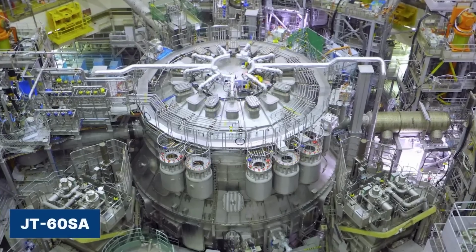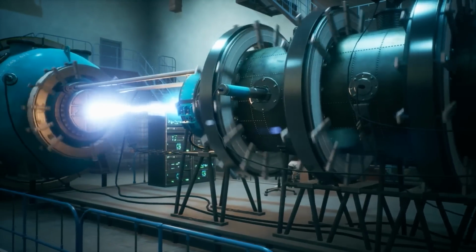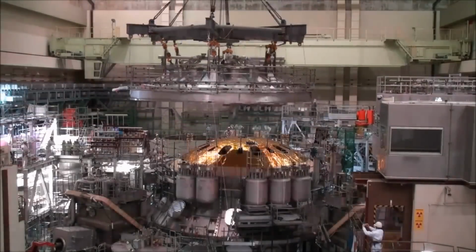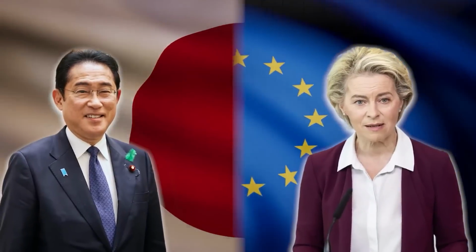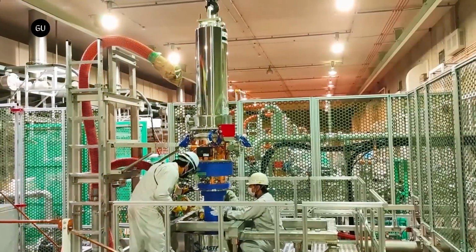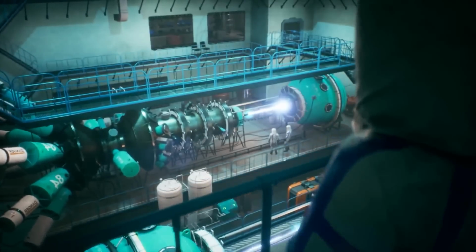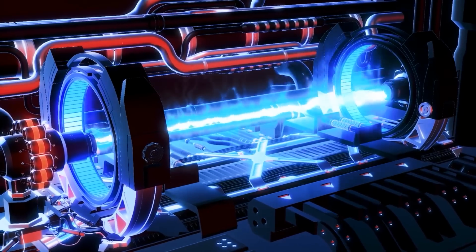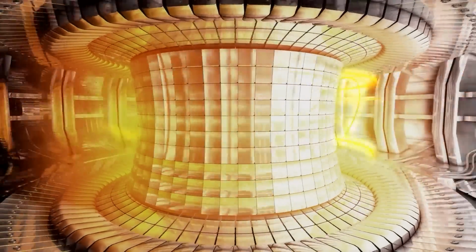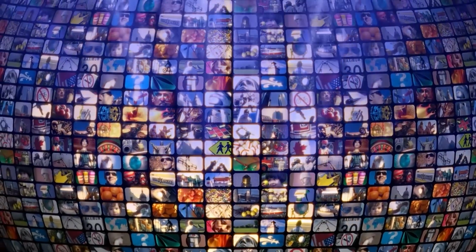The success of JT60SA could also lead to faster advancements in fusion technology, making clean energy more accessible sooner than expected. This project highlights the importance of international collaboration in tackling big challenges like energy production. By working together, scientists from Japan and around the world are making strides toward a future where fusion energy could become a reality. The journey is still long, but each step, like the first plasma creation, brings us closer to a breakthrough in energy that could benefit everyone.